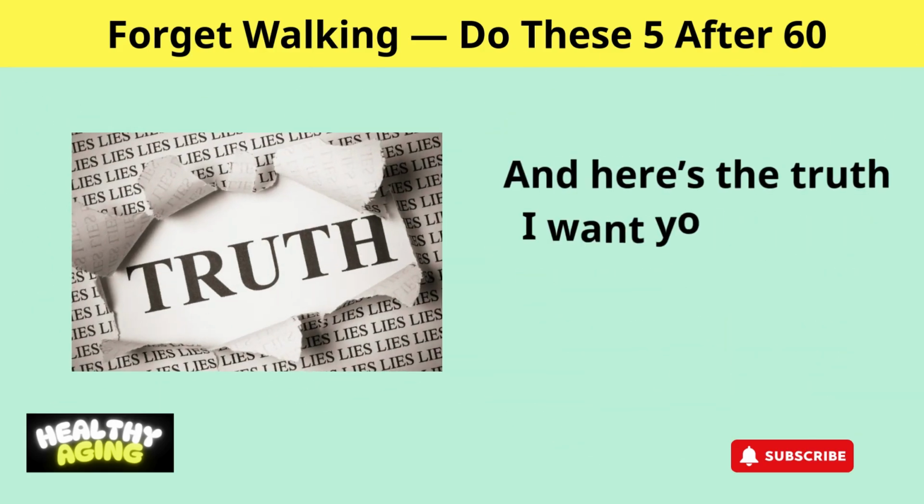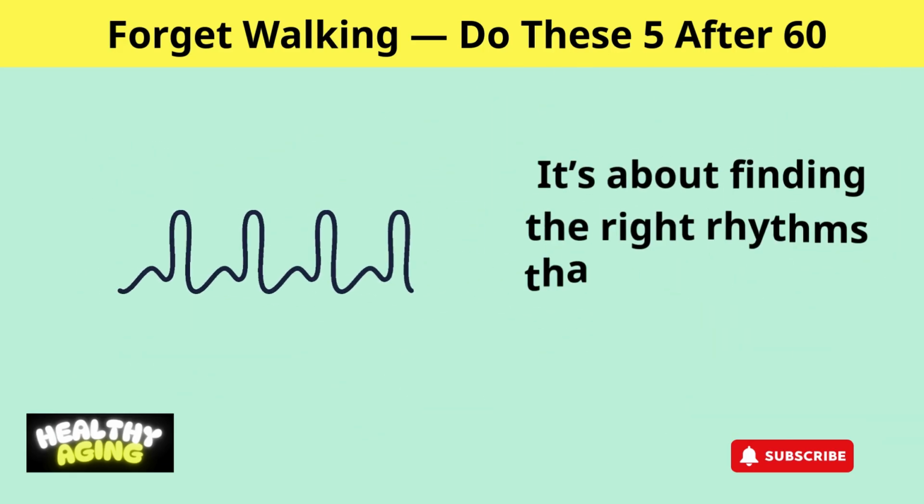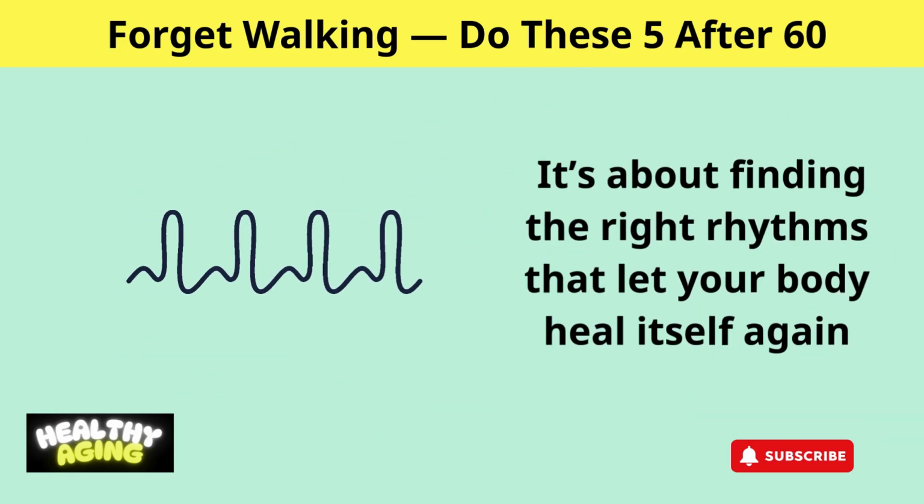And here's the truth I want you to take home. Aging isn't about decline. It's about finding the right rhythms that let your body heal itself again.